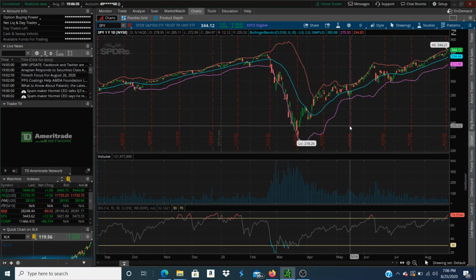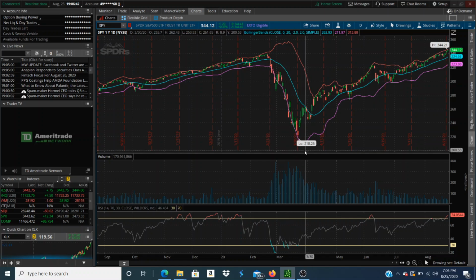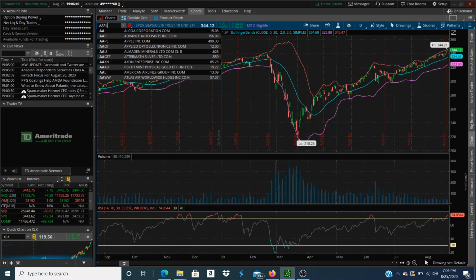Now, of course, the key is how do you know what's low and how do you know what's high? And that's where these two indicators come into play. So basically, looking at, let's pick something different for now. Let's take a look at Apple.